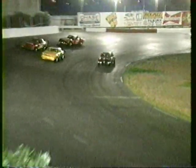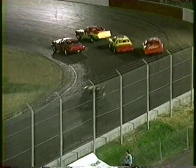That's 93 Mike Graham. There's the battle at the back of the pack, 4 wide with Greenmeyer, Davis, Quornstrom, and Duncan. And now our leader coming up on that slower pack. And they're 3 wide in turn number 4. And they go 3 wide into turn number 1. That's always problems.